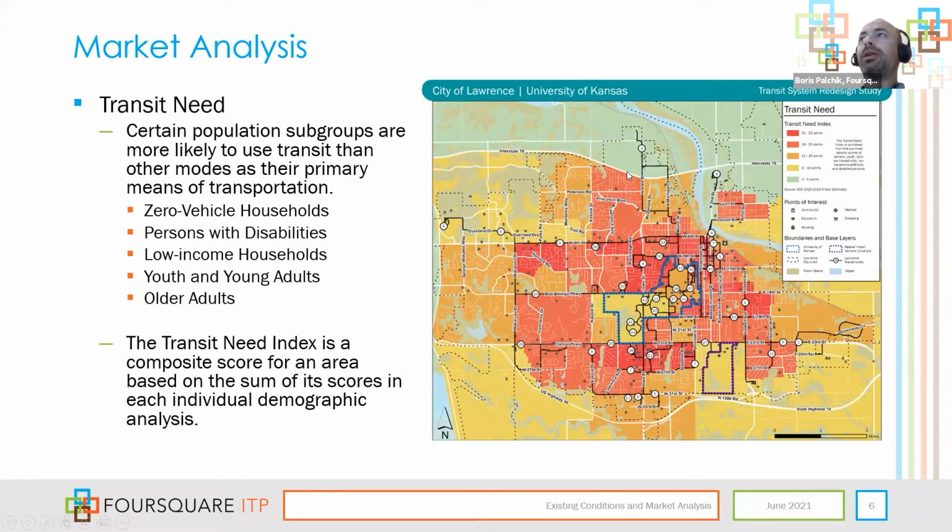One example of that would be in a more rural area where you still might see some elevated transit need because you might have an aging population. You might have a mobile home park or something like that where you might have lower income residents, and there might be elevated transit need, but the transit potential might not be there, meaning it's still difficult to serve those folks effectively with fixed route service, and you might want to consider other types of service.